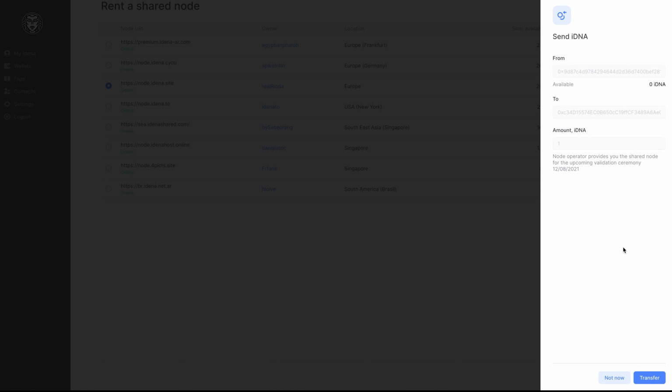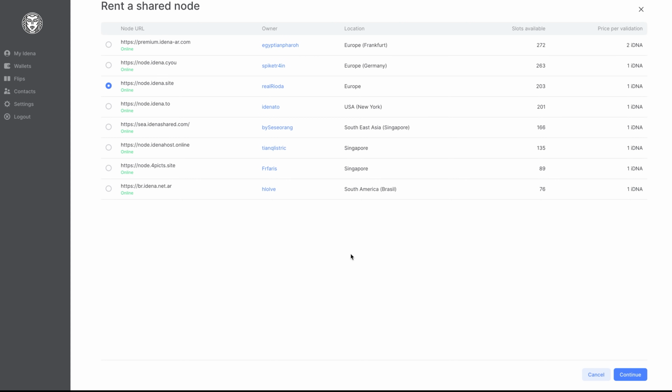But once you activated your invitation code, you should have 1 or 2 Idena to transfer them and therefore rent access to the node. Every time, with every validation event, you will have to rent the node again or stay with the same node and pay the same fee. However, every time you pass the validation, you'll also earn more than that. So in the end, it makes it profitable for you.